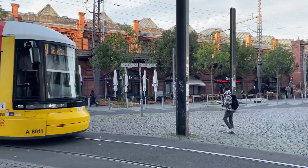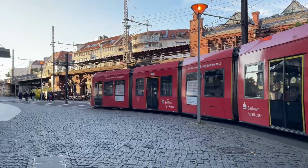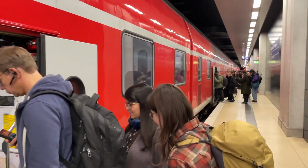So before we travelled to Berlin, we had done a little bit of research on how we would travel around the city and make sure that we could see as many things as possible in the short time that we had there. James had been there before and he said that getting the train was quite straightforward, really quick to get from the airport. So that's what we decided to do.